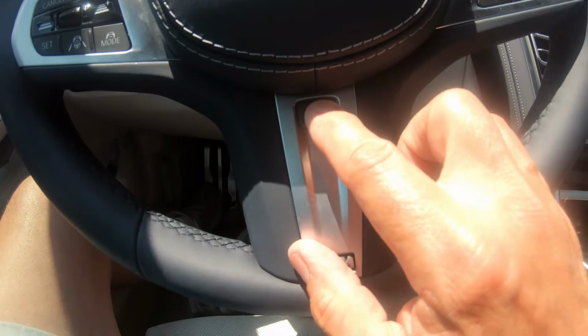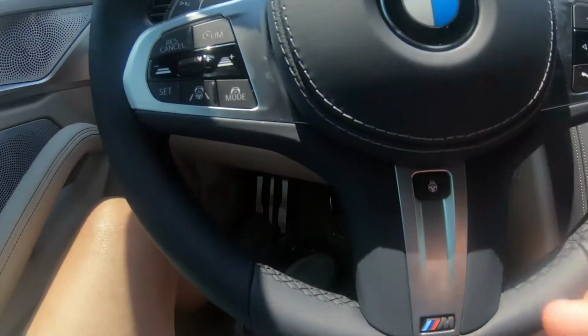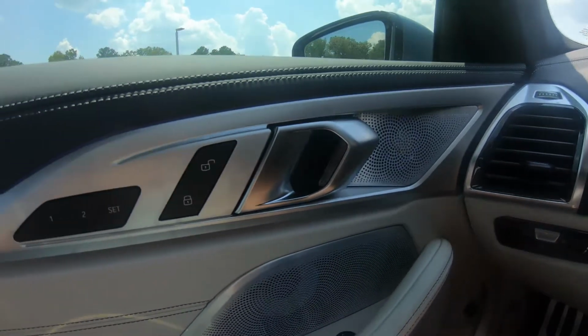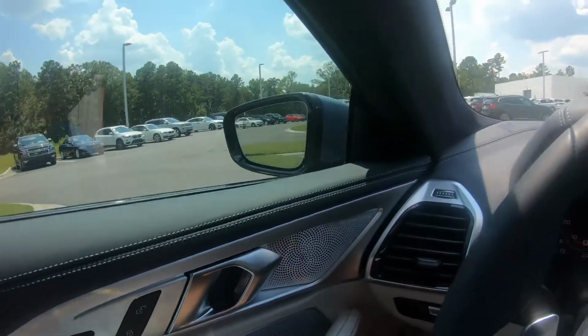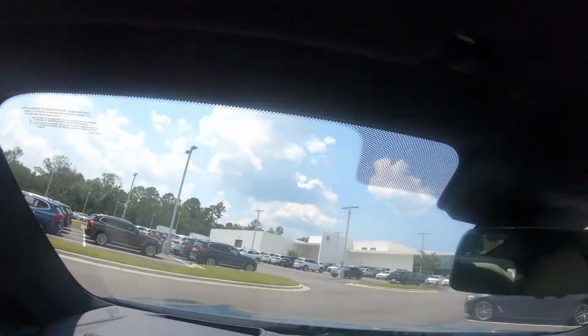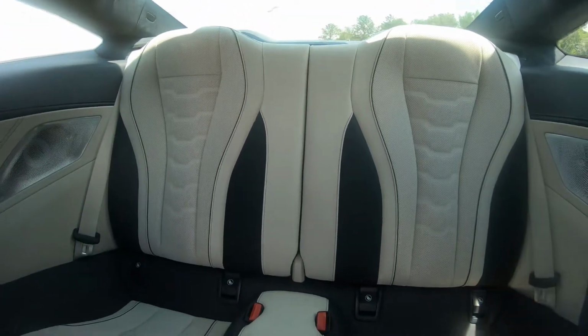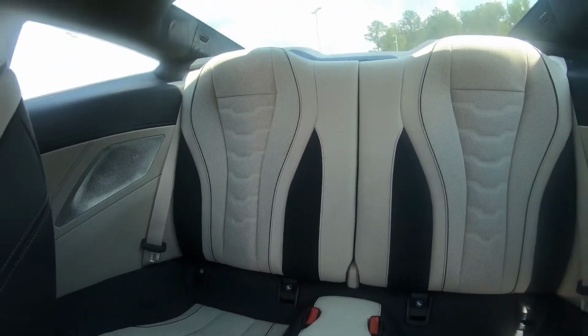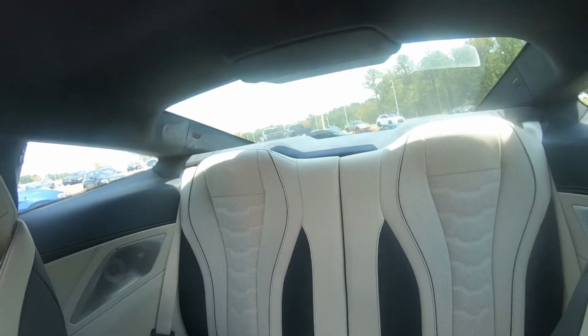This car has a heated steering wheel. This has the Bowers & Wilkins stereo system in it. Memory seats. It has a blue Alcantara headliner in the car. Check that out. It's very pretty. And there's a few of the back seats. The white with the blue stitch. Blue inserts, the back of the car.